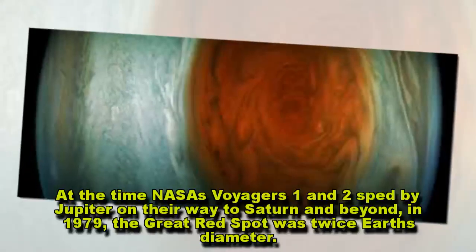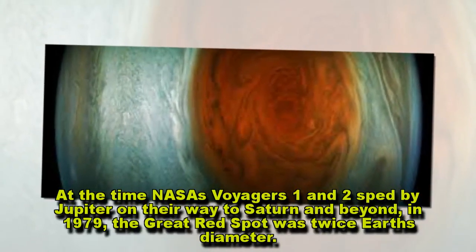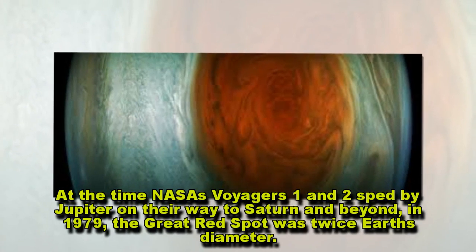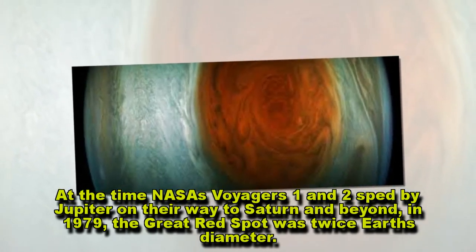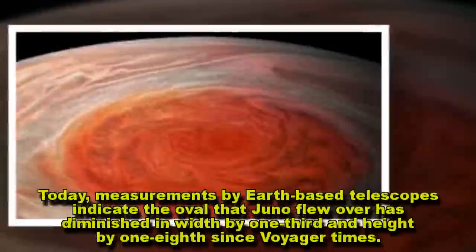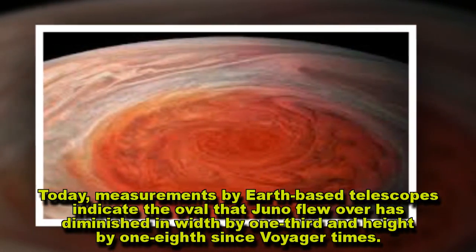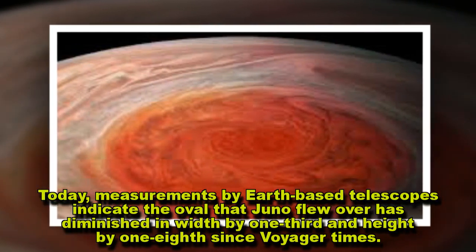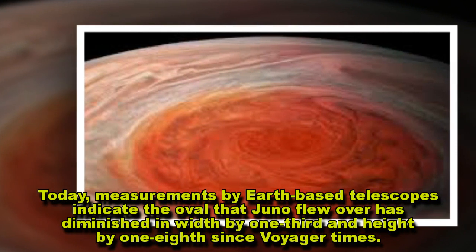At the time NASA's Voyagers 1 and 2 sped by Jupiter on their way to Saturn and beyond, in 1979, the Great Red Spot was twice Earth's diameter. Today, measurements by Earth-based telescopes indicate the oval that Juno flew over has diminished in width by 1/3 and height by 1/8 since Voyager times.